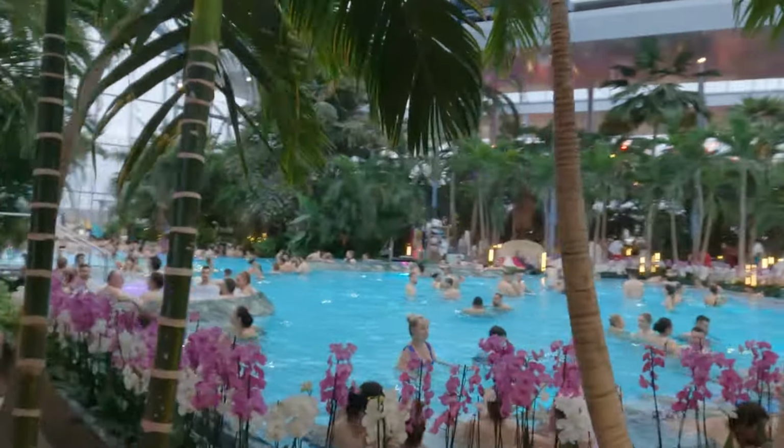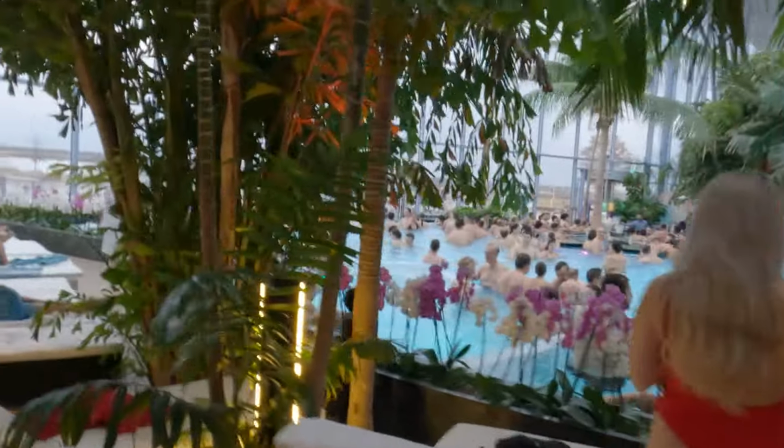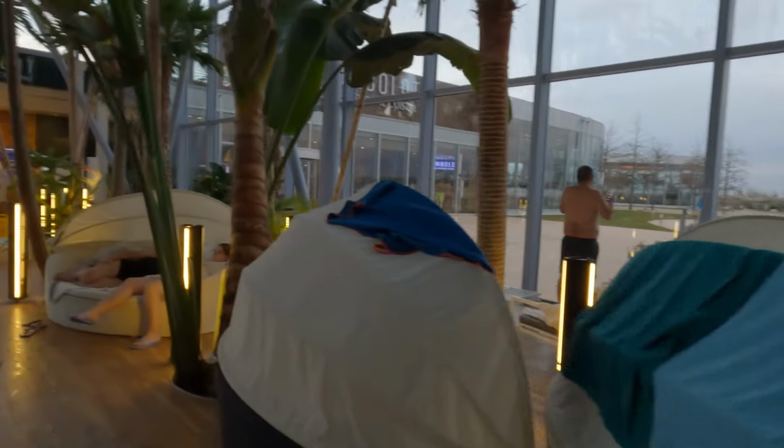The view is definitely beautiful. However, there's a lot of people here. It's pretty crowded. It's January. I was not expecting to see this many people around. But you've got the nice thermal spa, indoor and outdoor as well. They've got restaurants around. They've got these little clam-shaped chairs.